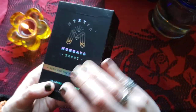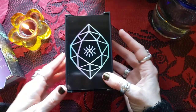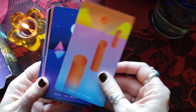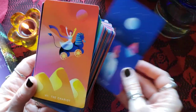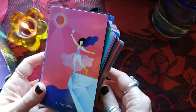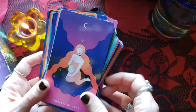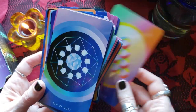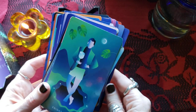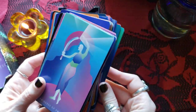Okay, next is Mystic Mondays. This is one that I got back in 2019, and I was so mad about the cardstock quality that I got rid of it, but I've missed it. So I bought it again, and I got lucky. The cardstock quality is not as bad as it was on the first. It's still pretty much the same, but a lot of the errors are not present in this one. And I really appreciate this art. It's very vaporwave. It's very simple. It's very easy to understand.